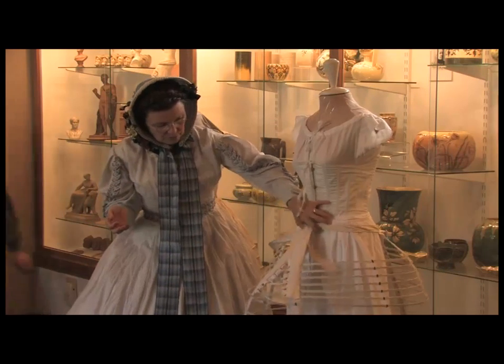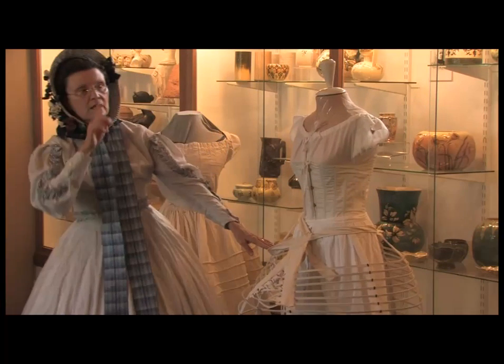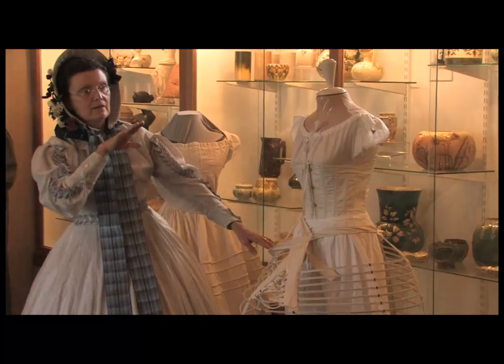Over that, we place a cage crinoline. Ooh, and I left my over the hoop slip right there on that glass table.